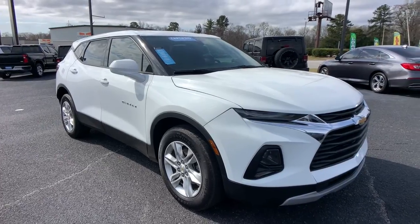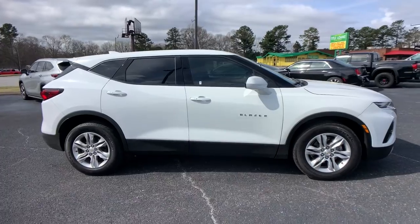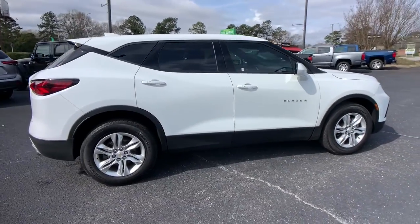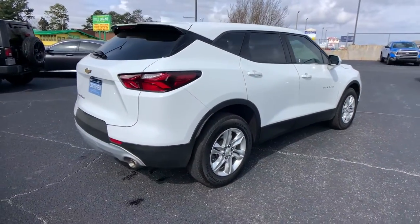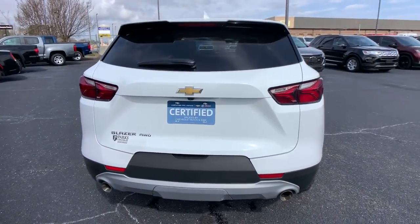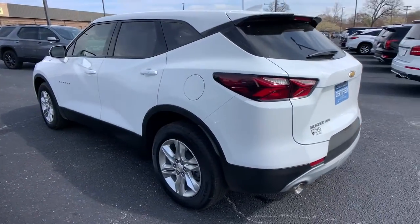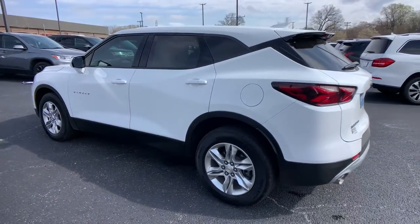Can you see yourself in the 2021 Chevrolet Blazer? This vehicle is an outstanding buy with fewer than 15,000 miles on the odometer. This vehicle delivers the style, comfort, and efficiency you need to meet the needs of today's lifestyle. Confidence comes standard when you're behind the wheel, prepared for the journey ahead.